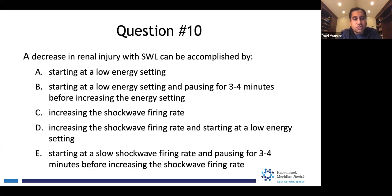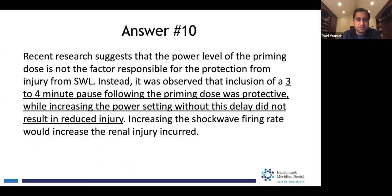Starting at a low energy setting, that's A. It's an option. Starting at a low energy setting and pausing for 3 to 4 minutes before increasing the energy setting. All right, who thinks it's A? Who thinks it's B? And who thinks it's E? The right answer is B. Starting at a low energy setting and pausing for 3 to 4 minutes before increasing the energy setting has been shown to minimize renal injury.